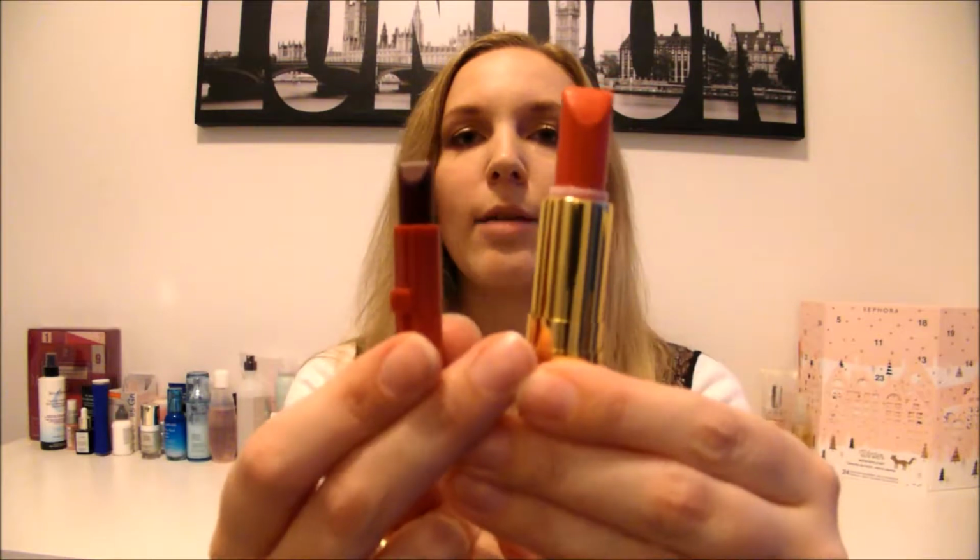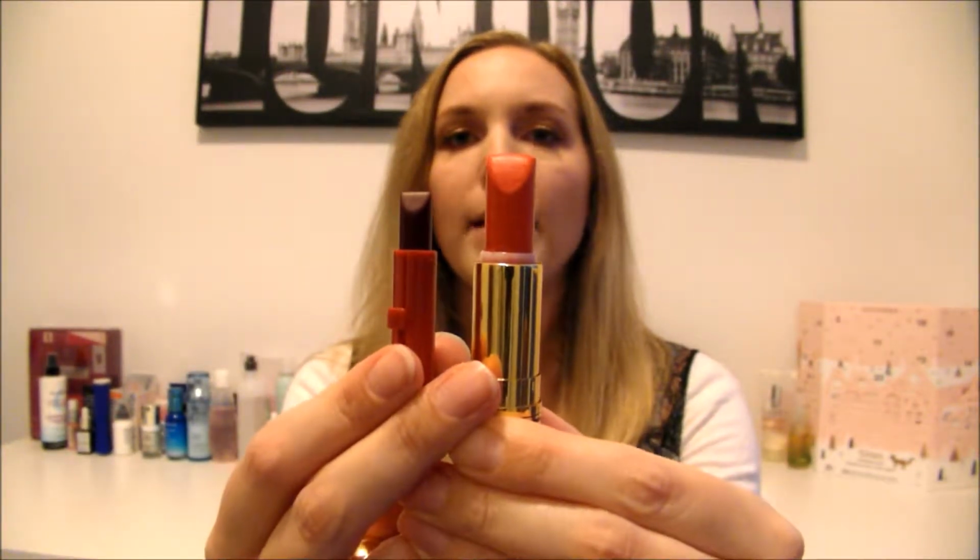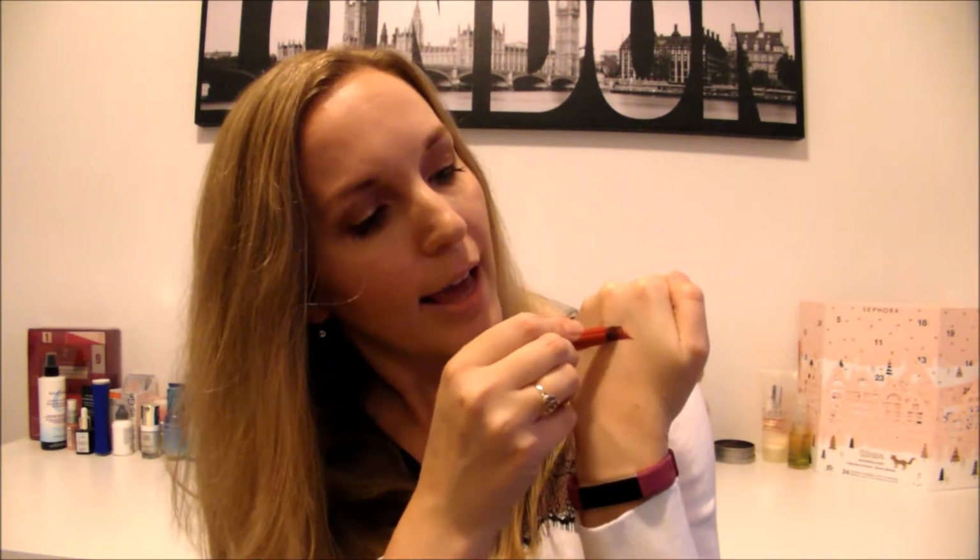I also just want to show you the difference between a full bullet or a full-sized lipstick and one of the minis. So you can see the difference right here. They are quite a bit more mini, but like I said, I never really get through a full size, so I am happy with that. No problems at all. And this is the shade Carmen, by the way, which is a really amazing orangey red. My absolute favorite colors.